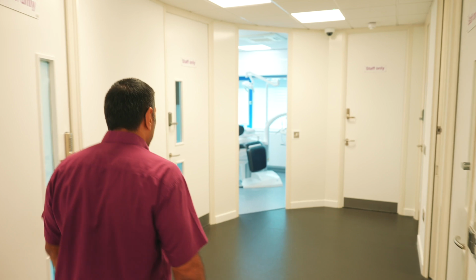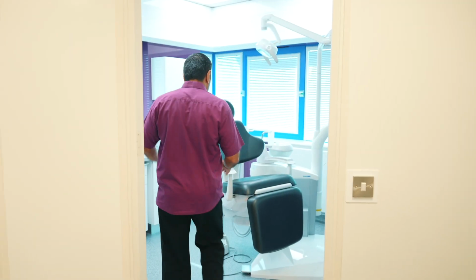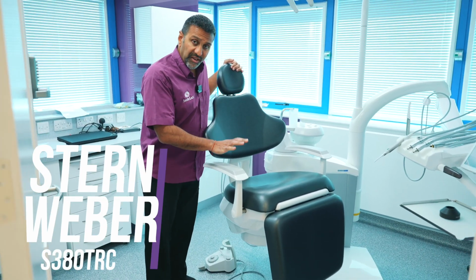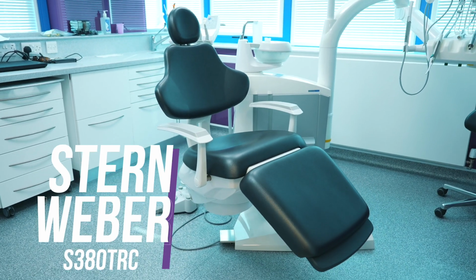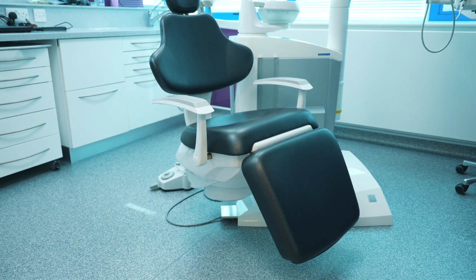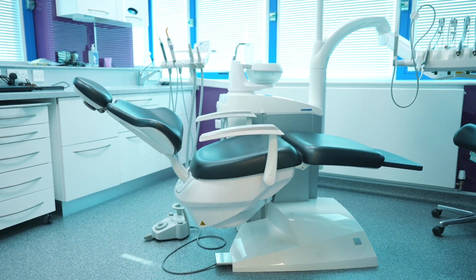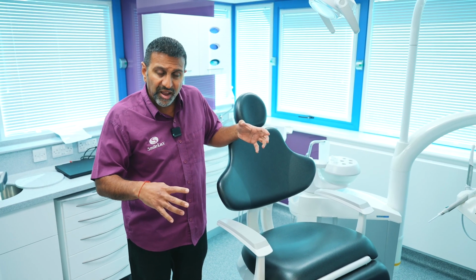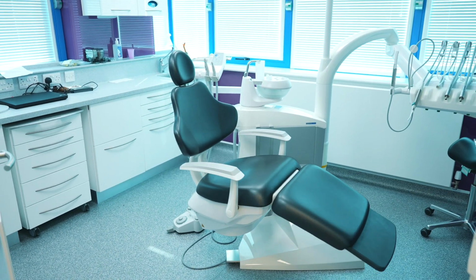Here is our latest addition. We have this new Stern Weber chair here, and this chair is an absolute game changer because not only is it a floating chair, it also has the knee breaker. So that means that in this room, we've got a lot more space. Otherwise, it would be quite hard to maneuver. The other key thing about this chair as well is I can sit here and the chair rotates. So I'm actually having the consultation with the patient, and then as soon as I'm ready to work, it will rotate back again and then obviously lie flat.